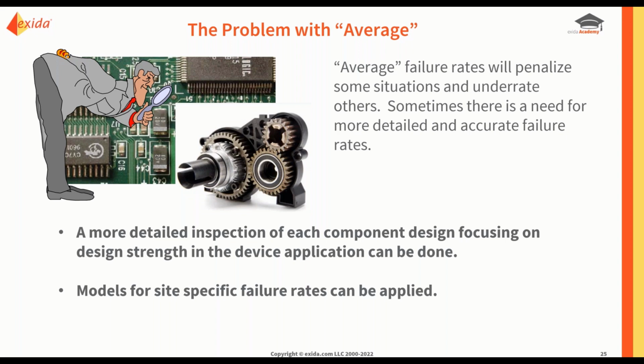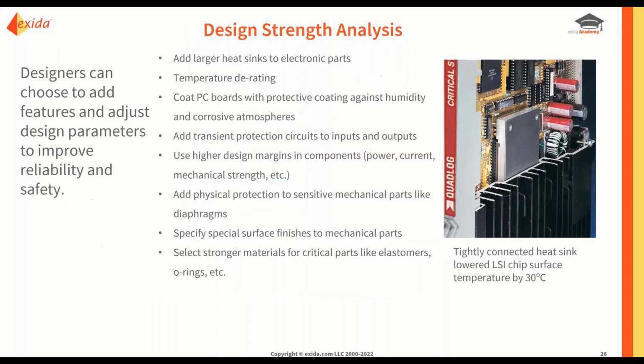And there are models for site-specific failure rate that can be applied typically at the systems level. What am I talking about with more detailed analysis? Well, for example, a design for a microcomputer board had a massive heat sink as the cover of the module. In effect, there was a thermal short circuit between the lid of the relatively high power dissipation microcomputer chip, between the chip surface and the massive heatsink.